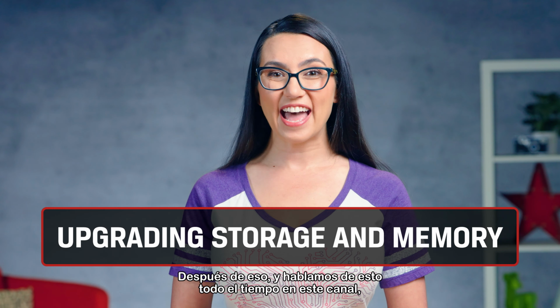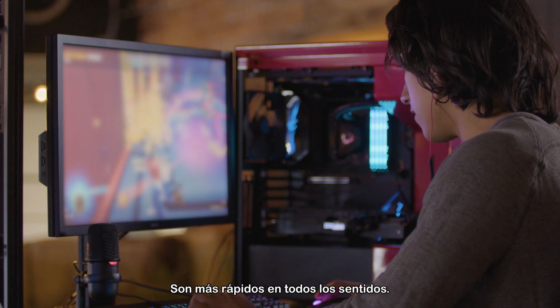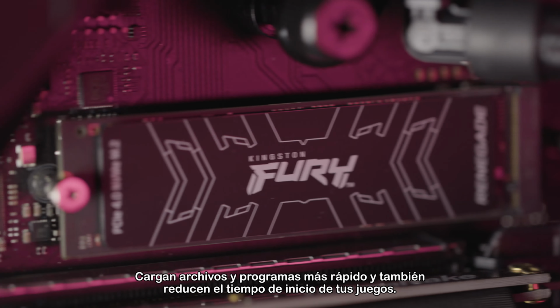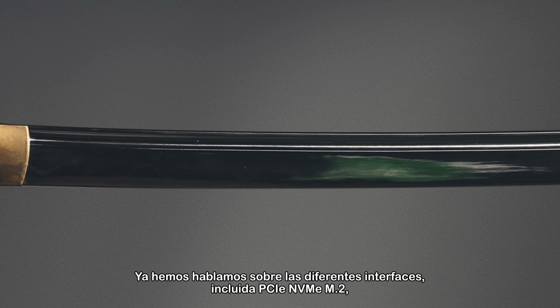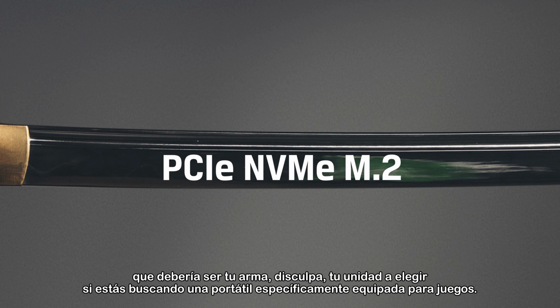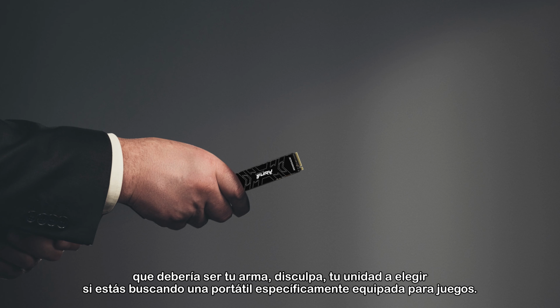After that, and we talk about this all the time on this channel, remember that solid-state drives outclass their mechanical counterparts. They are faster in every way. They load files and programs faster and also reduce the start time of your games. Almost all laptops come with an SSD. We previously covered the different interfaces, including PCIe, NVMe, M.2, which should be your drive of choice if you're looking for a laptop specifically outfitted for gaming.